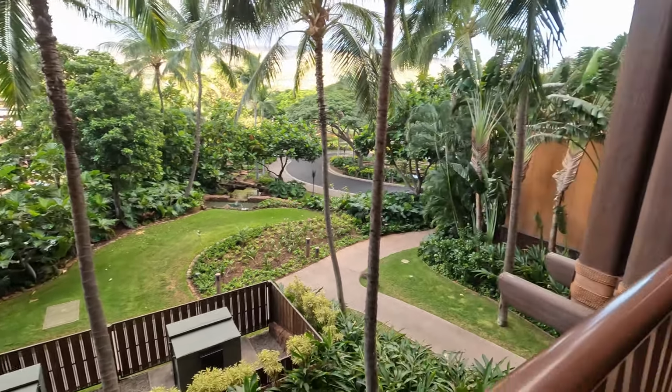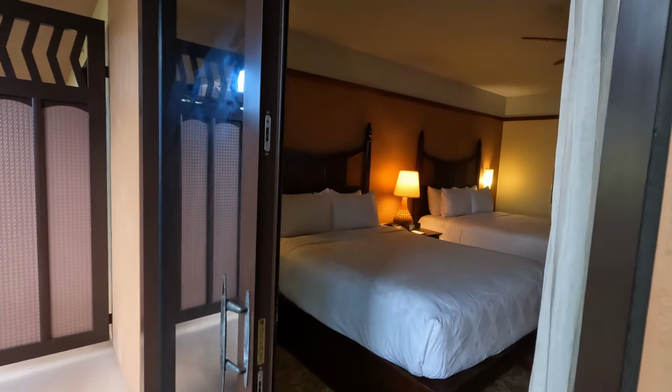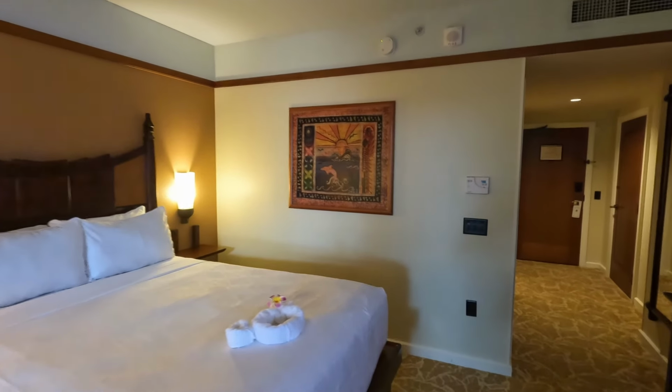Nice large balcony. Not bad for an arrival night hotel room. Again, tomorrow night we go into the 1-bedroom ocean view.